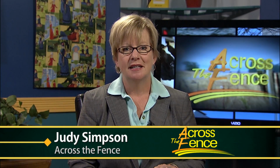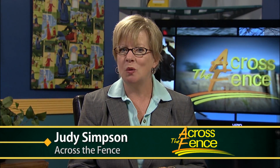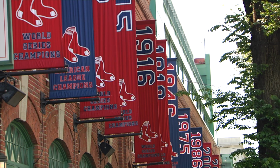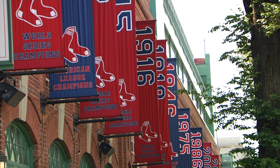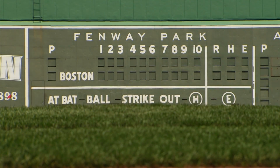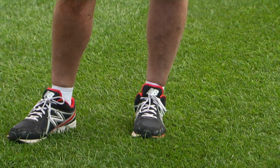I'm Judy Simpson. Today in the program, we're heading to the nation's oldest Major League Baseball park. Fenway Park opened in 1912. It's seen its share of renovations and restorations, and it's hosted a few World Series championships as recently as last year. This year, the Red Sox are struggling a bit, but one constant at Fenway is the master groundskeeper.